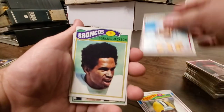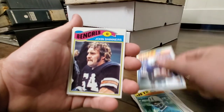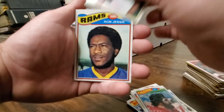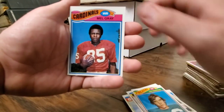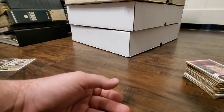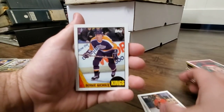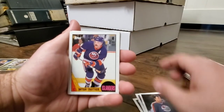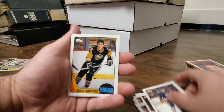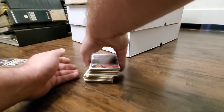Since the last video, I've come across more baseball than anything when it comes to vintage. Baseball would be number one, then football. And believe it or not, found some vintage hockey, which I'll show you guys next. Oh, very cool. Some vintage hockey. Crazy. Would love to find some more hockey. Here's the hockey, and then here's some of the baseball.